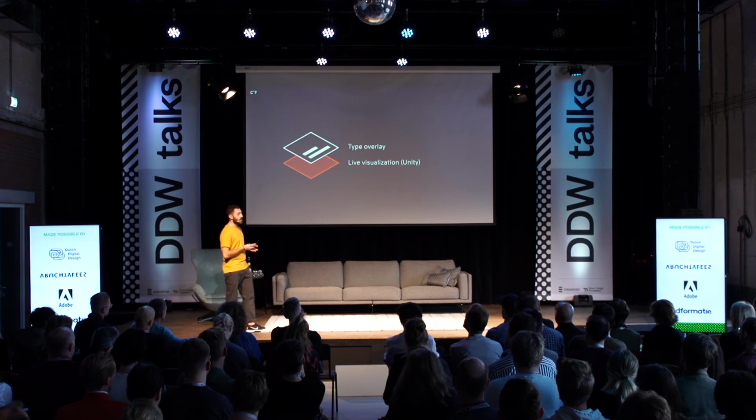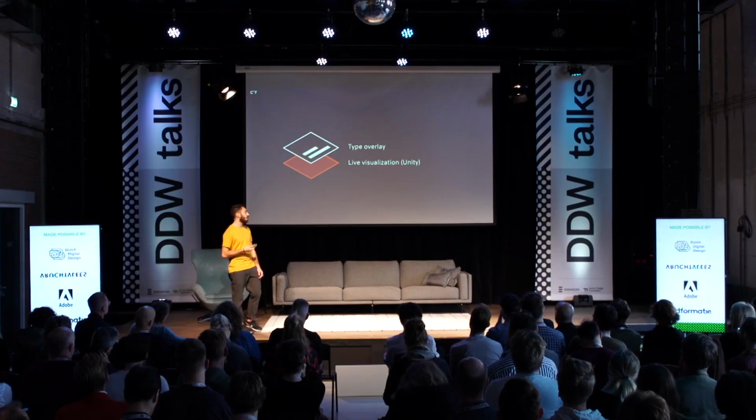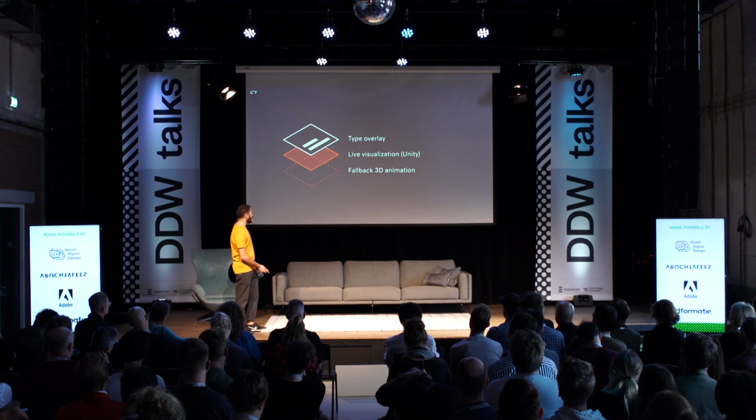So at the bottom, we have the live data visualization in Unity software. And on top of that, we had a Keynote file, actually, just with type that we could edit in real time. This seems simple, but actually everything can go wrong, and you need to be prepared during the live event, because if something crashes, well, the whole experience crashes. So we had to come up with some fallbacks.